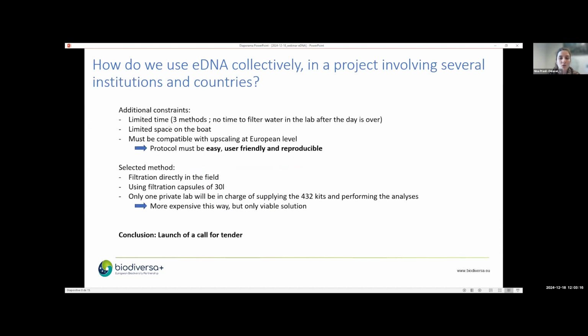So there was limited time to launch the project, but also limited time during the fieldwork, because we have to deploy all three methods. For example, for methods that involve just sampling water and then filtering it in the lab, we do not have time to do that when we already have three methods to deploy. We also have limited space on the boat, so we cannot store water samples of 30 liters each. And it must be compatible with upscaling at European level, which is our objective. So the protocol that is chosen must be easy, user-friendly, and reproducible.